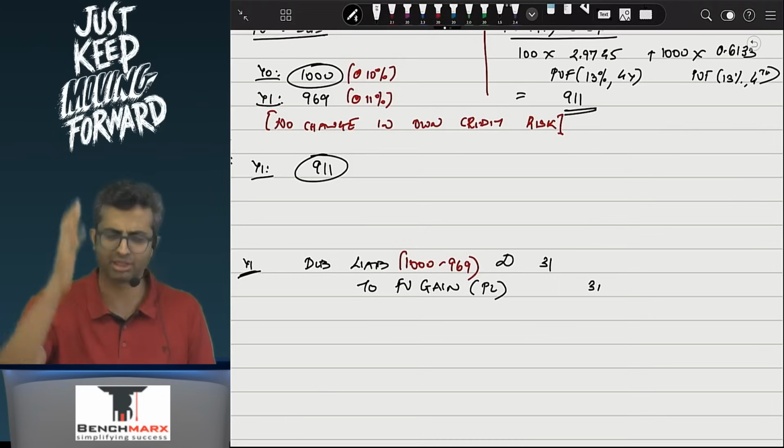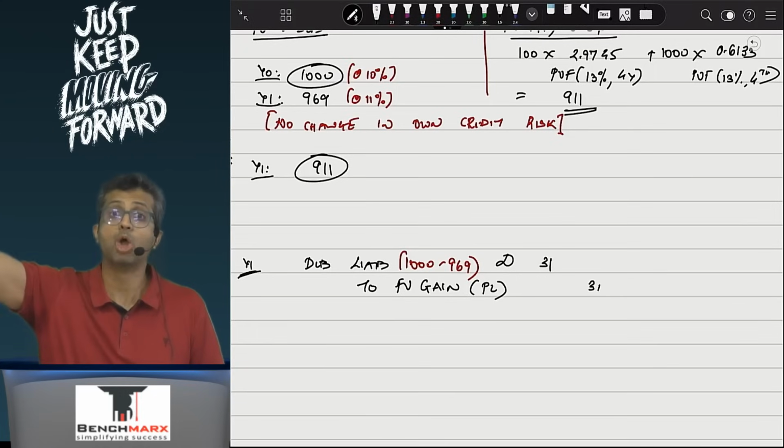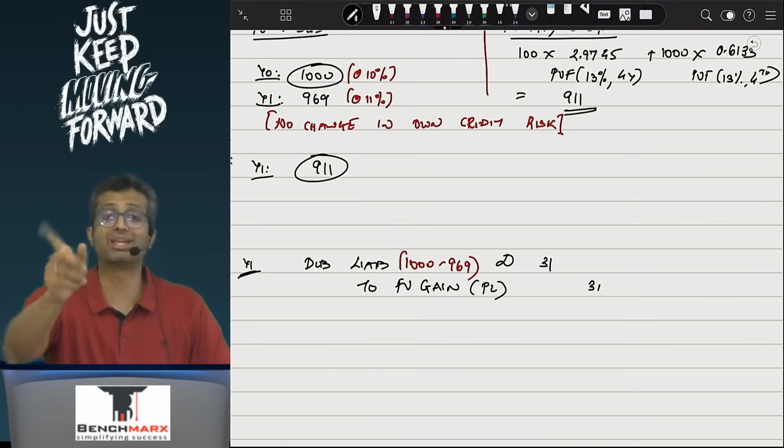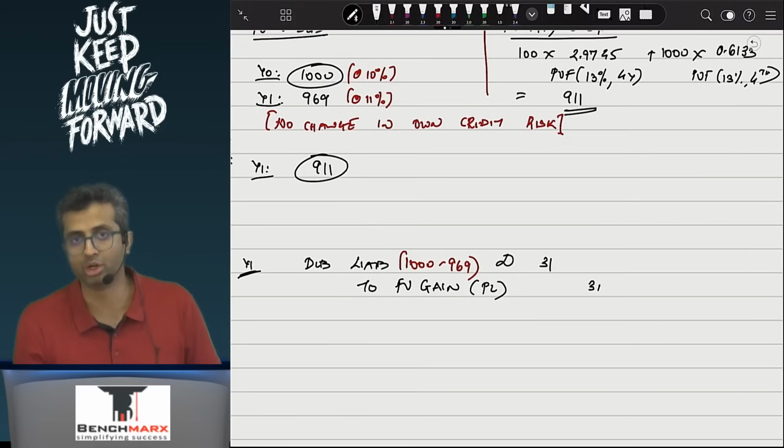You said shabash beta. In the liability, we issued liability at a time when the rates were 10%. Now the rates become 11%. Pat on your back. You issued a fixed interest loan when the rates were lower, so you are paying a lower rate of interest. तो वो आपका फायदा हुआ.